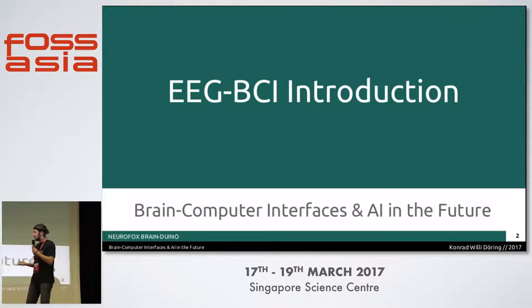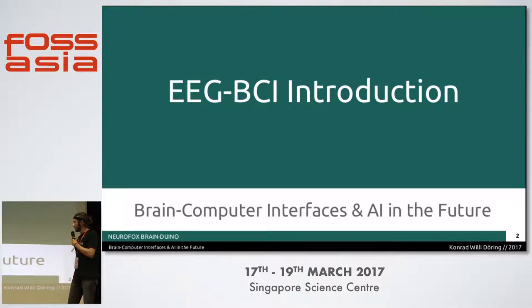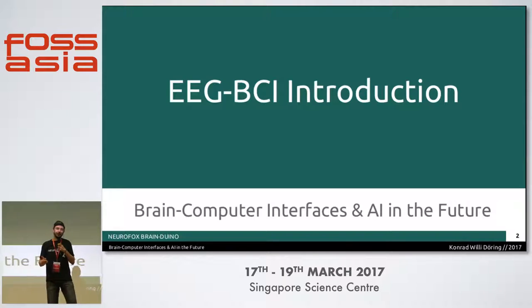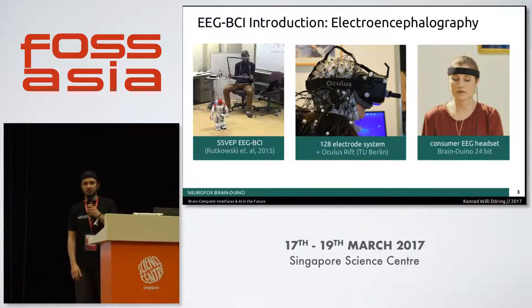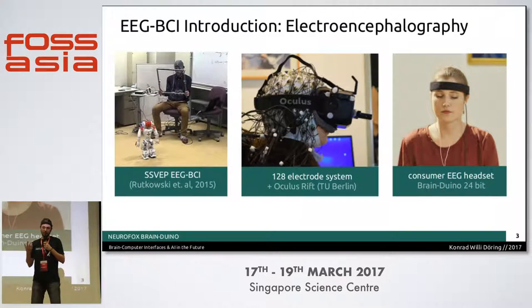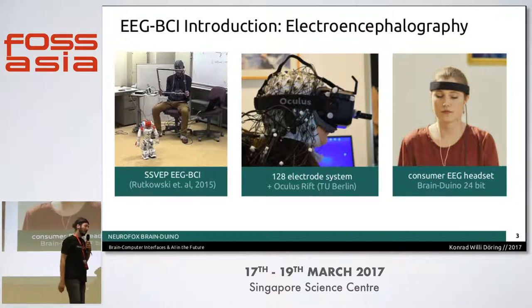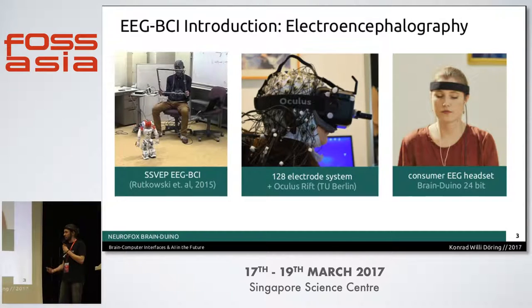What is actually EEG BCI? It is electroencephalography, a way of measuring potentials on the surface of the head. This had actually been discovered in the 20s by a German physicist named Hans Berger. And here we are 100 years later, and we are able to control robots with the power of our thoughts, or we can also explore virtual reality and navigate with our minds. And for over 5 years, there are also consumer devices.